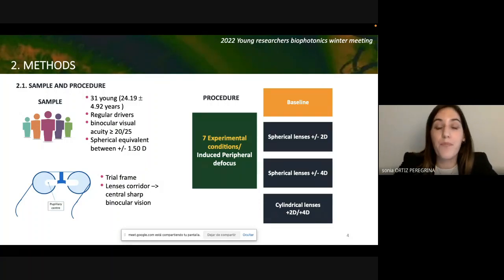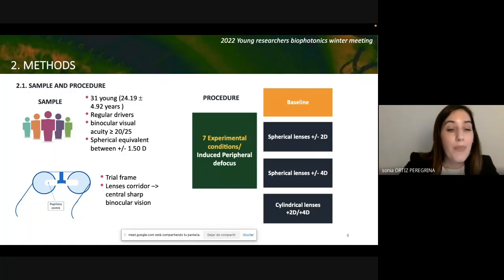All of them underwent 7 experimental conditions: a baseline condition without inducing any peripheral defocus, and 7 experimental conditions after inducing peripheral defocuses. We induced these defocuses with spherical lenses of plus minus 2 diopters, plus minus 4 diopters, and we induced astigmatism with cylindrical lenses of 2 diopters and 4 diopters. We induced with-the-rule astigmatism. We induced the defocuses with a trial frame where we mounted ophthalmic lenses that had a central corridor that allowed sharp vision in the central and nasal area, allowing around 30 degrees of central sharp vision.